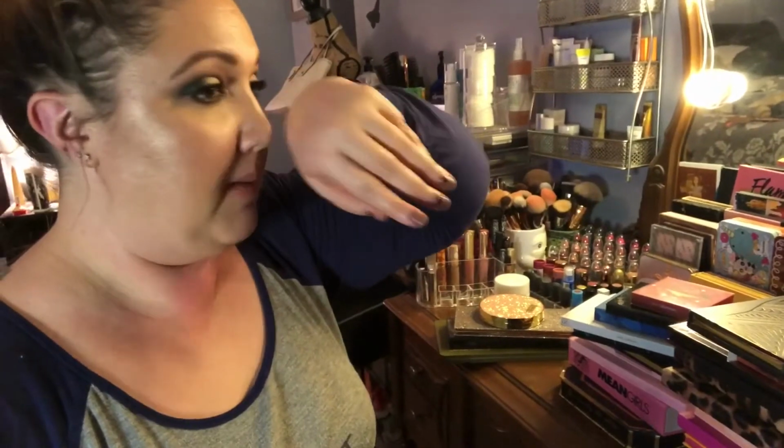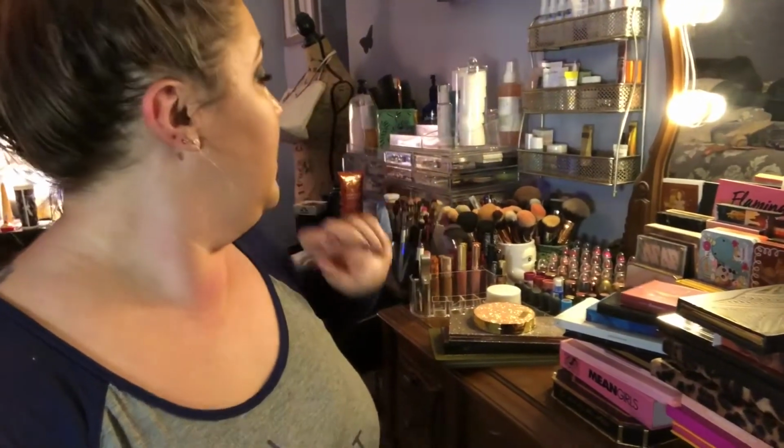Don't mind my super messy room. I've been cleaning my room all day, and it's been a crazy day.